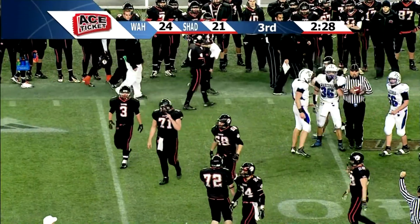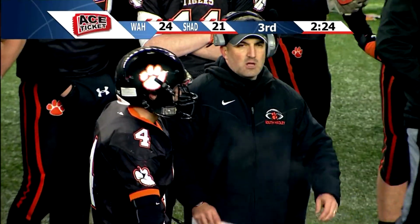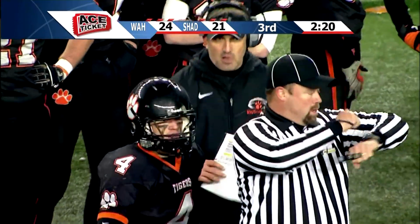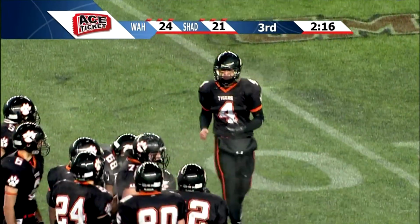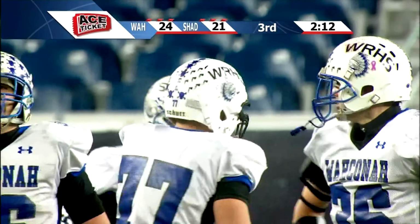The pass was complete to Villeneuve, and Cameron Taylor stepped in, and Jordan Fisk stepped in and made a nice defensive play for Wahconah. Good job by Wahconah. You saw South Hadley come out in trips to the right. They had a wide trips bunch, and they tried to run a screen back to the other side.